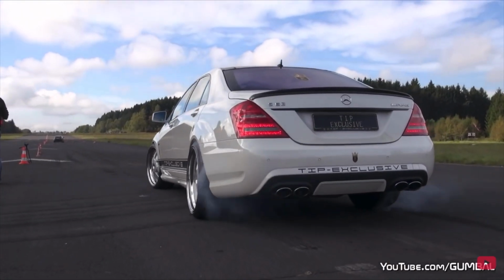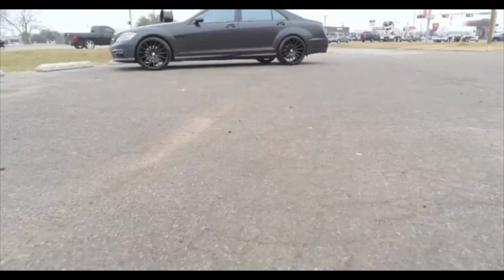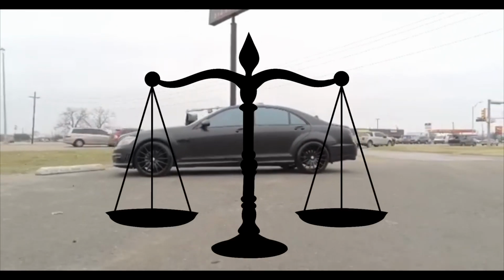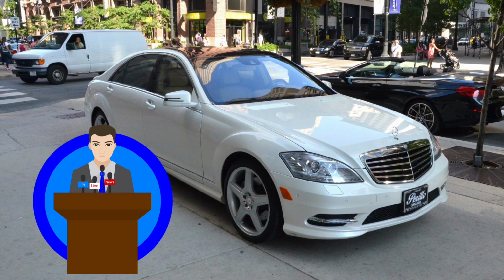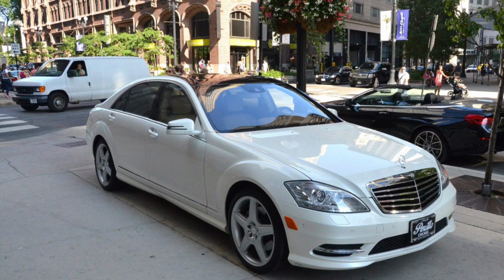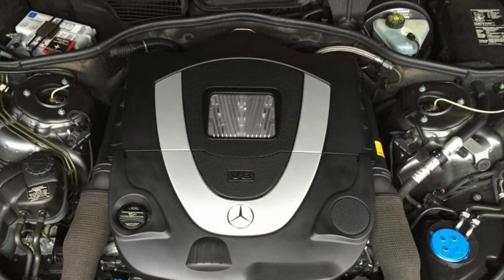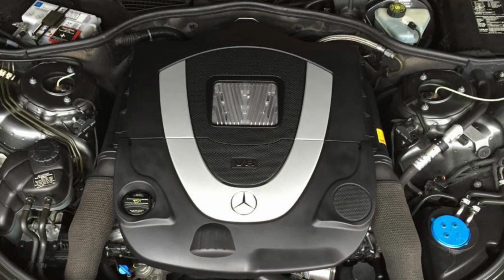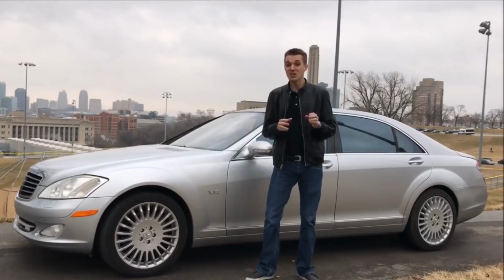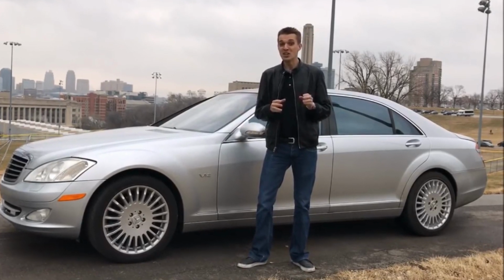Next one on the list is the Mercedes-Benz S-Class. When you pull up in the S-Class, people know you mean business, or you're a lawyer, or some political person of some sort. Now you can get one of these for pretty cheap. You get a 5.5 V8 with 382 horsepower and a 0 to 60 of about 6 seconds. Not bad for a huge boat.